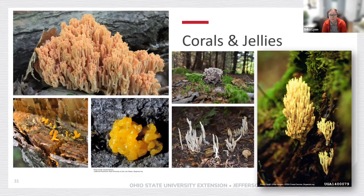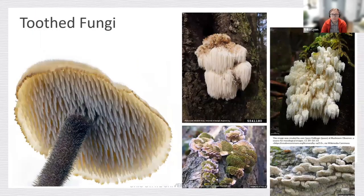Some of them are called corals because they look like the corals that you would encounter at the bottom of the ocean. And then there's the jelly fungi that, as their name suggests, kind of look like a glob of jelly. Tooth fungi will produce these teeth-like structures. The spores on these ones are produced along the surface of these teeth.